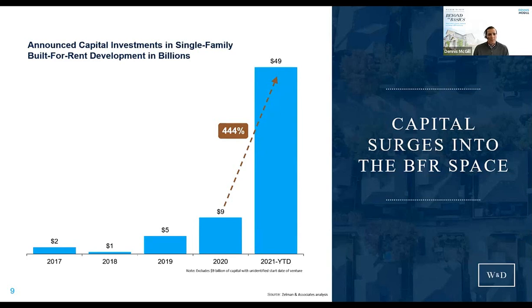Based on our tracking, we've identified more than $75 billion of institutional capital for build-for-rent projects, with the vast majority announced in the last 12 months, and it's seemingly growing by the day. Going forward, we will be continuously updating our database, marrying the information with our home building and multifamily development analyses to have the truest picture of supply.